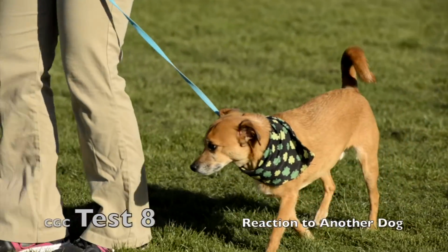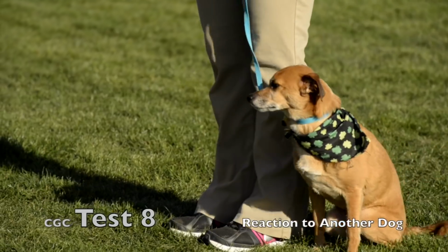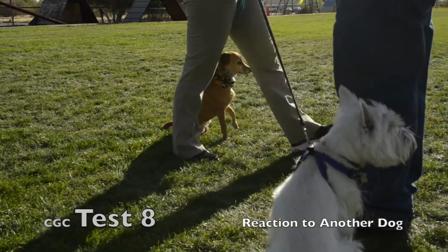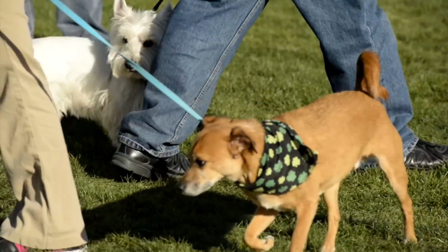And finally, we get to the CGC test, reaction to another dog. This is Maddie walking up and saying hi to Harley. Everybody shakes hands, exchanges a few pleasantries, and off they go with their day. Great test.